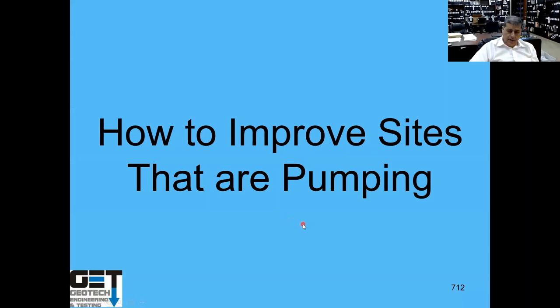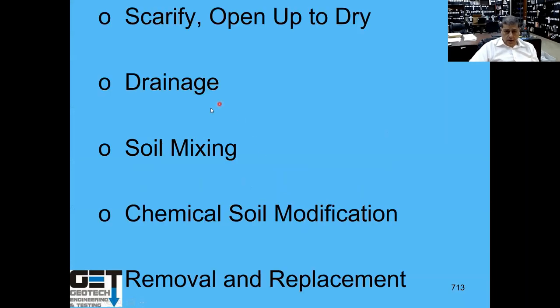How to improve sites that are pumping: you can improve the drainage. Well, you can open it up to dry up. You can improve the drainage. You can do soil mixing. You can do chemical soil modification, removal and replacement.